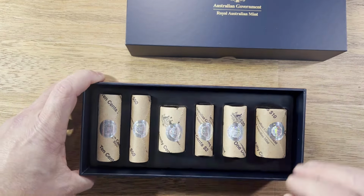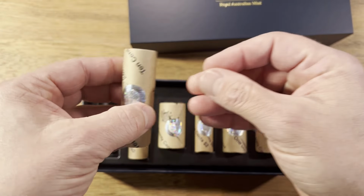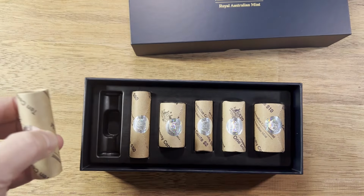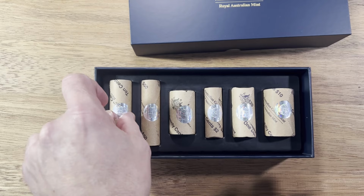Obviously being premium rolls, they're all heads and tails. That's something that you definitely want to make sure you get, is always heads and tails. It looks like it's pretty good, the way it's actually situated in this box. It presents pretty nicely, to be honest, from my perspective.